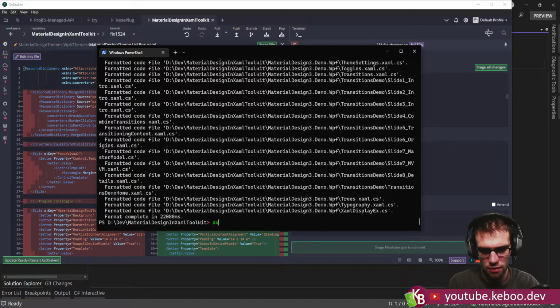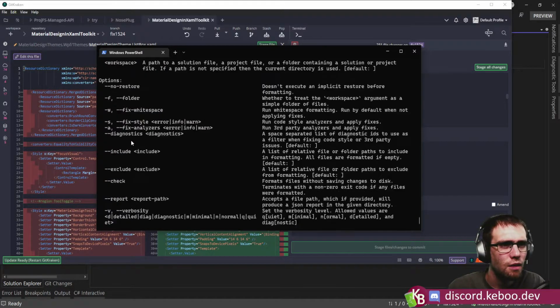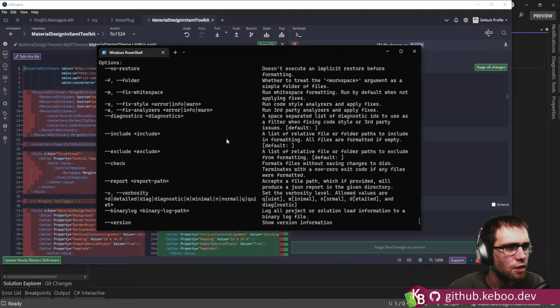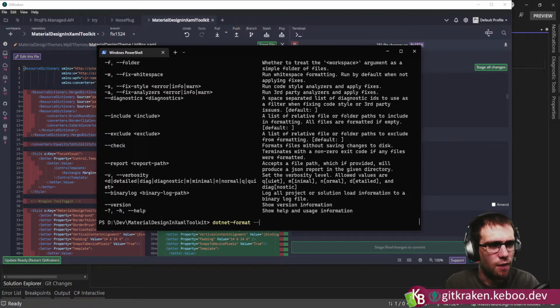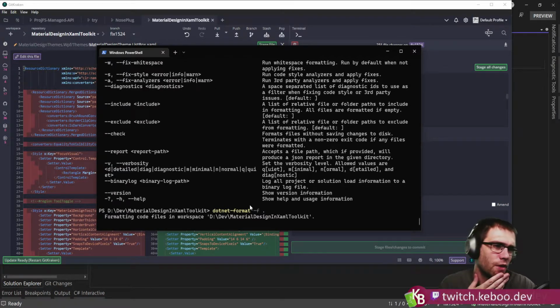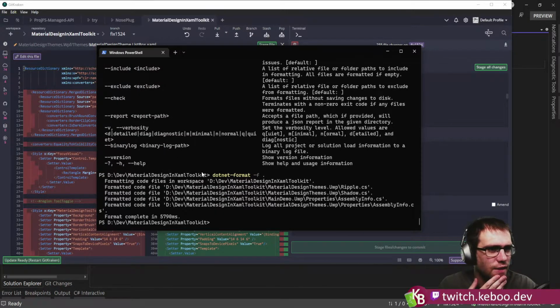Let me look. Just take a quick look at this thing here. All files are formatted if empty. Why? We could probably just do dotnet format -f . and turn it loose. So the -f is just going to treat it as a folder, which is going to be slightly different behavior.